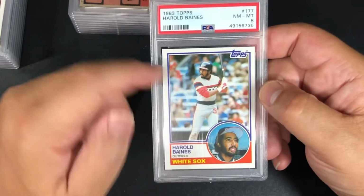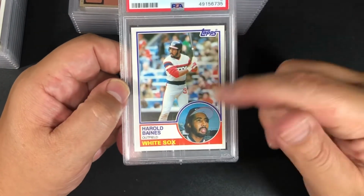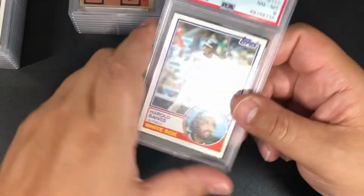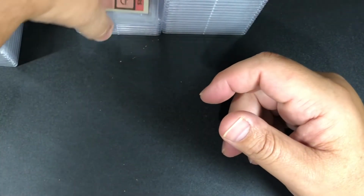I always like these White Sox uniforms. I don't know if you guys like them, but I like the uniforms. I didn't like it when they had the shorts. You know, those black uniforms with the shorts. That was pretty funny. Look like a softball team.